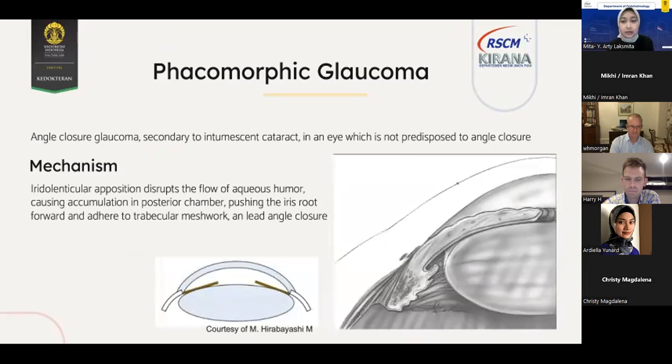As mentioned before, one among the five forms of lens-induced glaucoma is phacomorphic glaucoma. It is an angle closure glaucoma caused by an intumescent or swollen cataract in an eye which originally is not predisposed to angle closure. I think it's the most common type of lens-induced glaucoma that we can find in clinic. In this form of glaucoma, the apposition between the iris and lens disrupts the flow of aqueous humor, causing the accumulation of aqueous in the posterior chamber, pushing the iris root forward and adhering to the trabecular meshwork, thus leading to secondary angle closure glaucoma. We can see in these two schematic pictures how the bulgy lens anatomically blocks the aqueous flow.